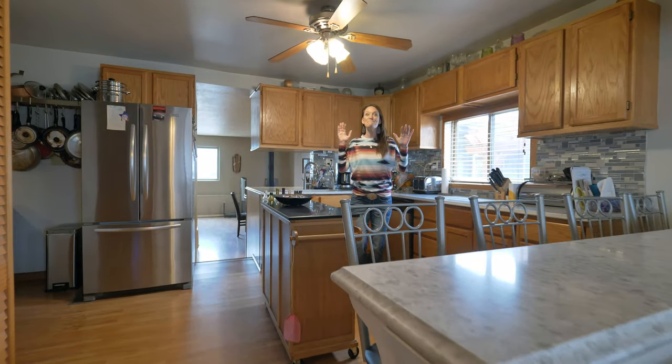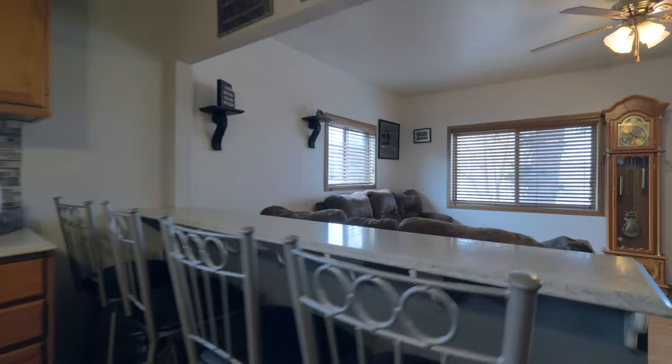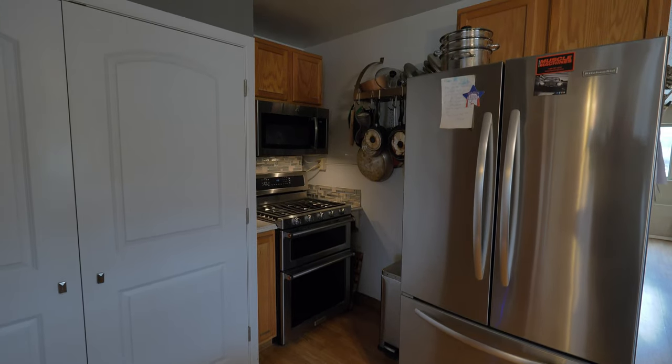Isn't this kitchen amazing? These hard surface countertops are throughout the entire kitchen. It also has an eating bar, upgraded stainless steel appliances, and even a double oven.